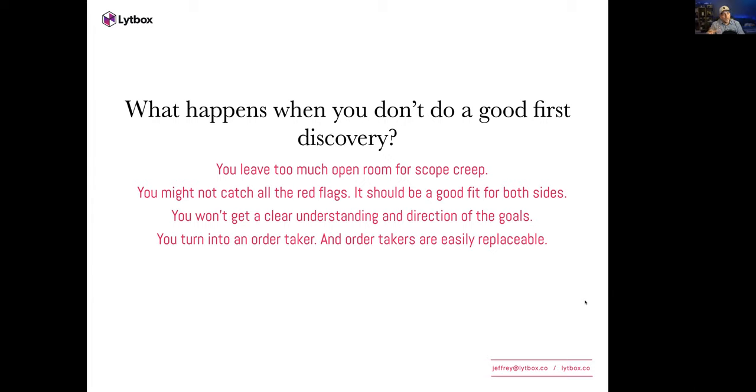The whole point of this call right here, one big point of it, is to break out of that mentality of being an order taker and start looking at it as more of a partnership with the client. How can you help them achieve their goals? Otherwise, there's a good chance a project will fail.